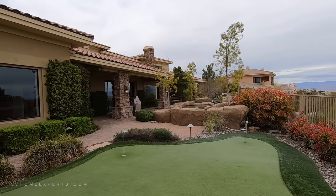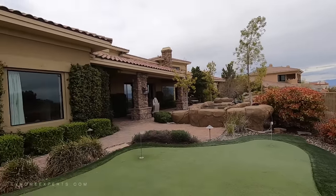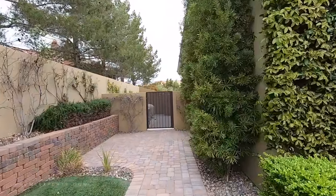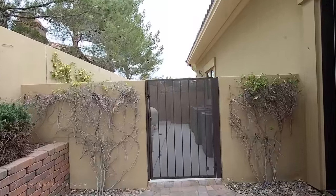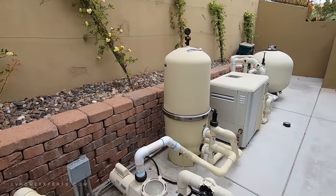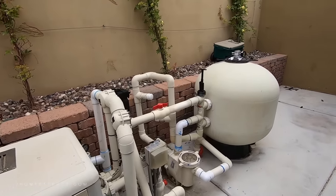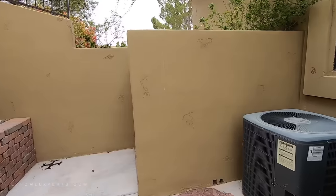Give you a different perspective here. Nice, right? So off to the side here, we have the casita, private casita. I'm gonna take you on this side real quick before we go into the casita. Here's all your pool pumps, the filter, the heater. Also, did you notice the walls are textured too as well?